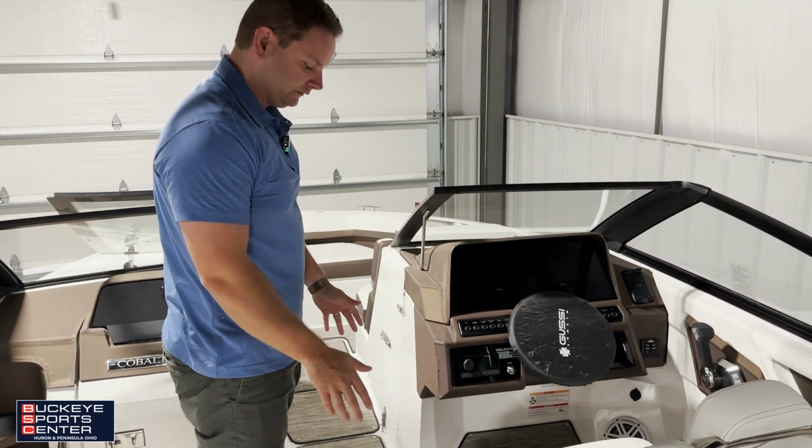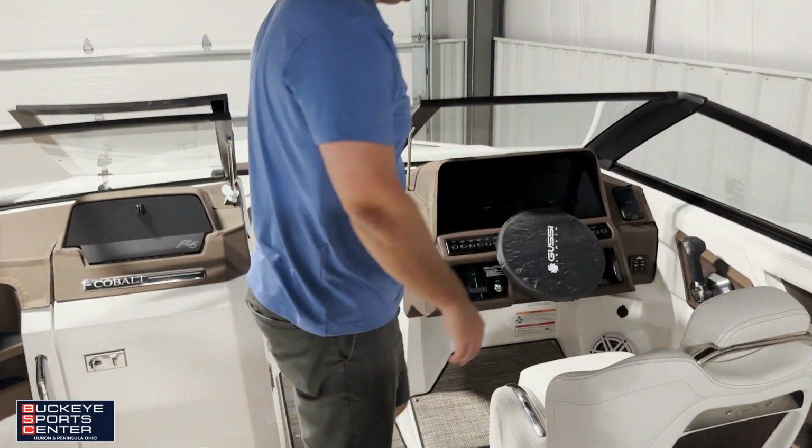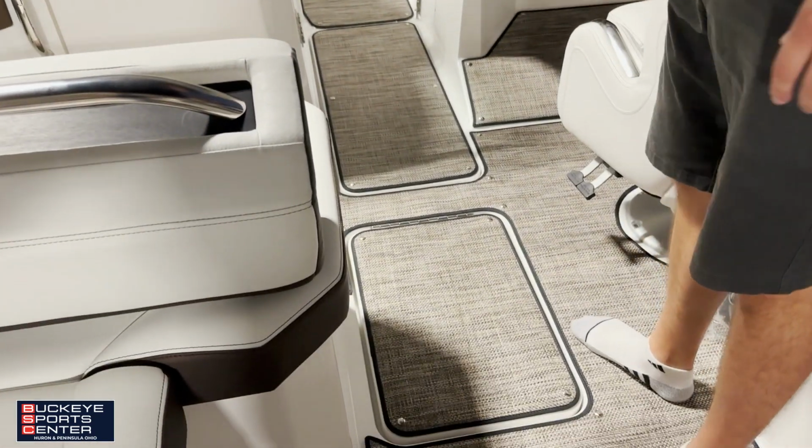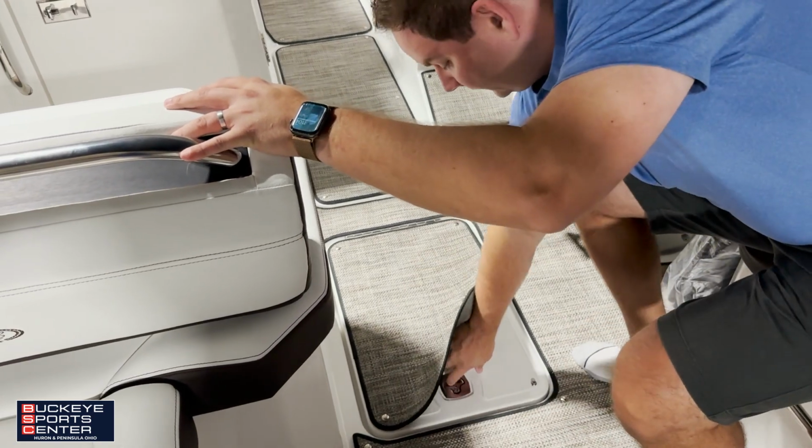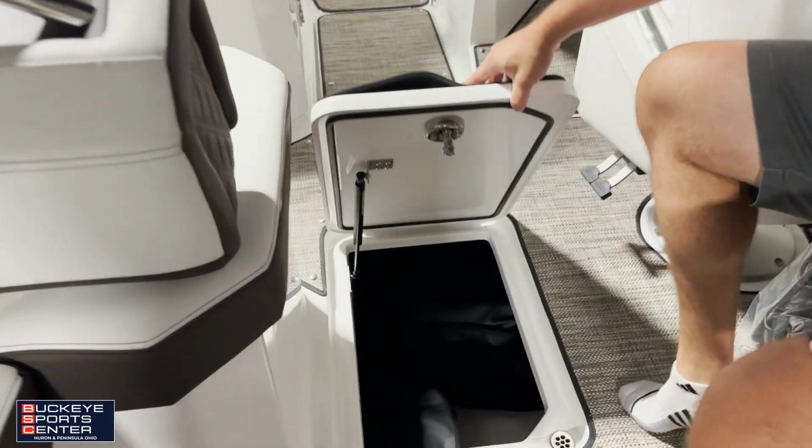Move over to storage in the center. Kind of interesting. We see a center ski locker, but there's actually 2 openings to it. So I can actually open up one section here.